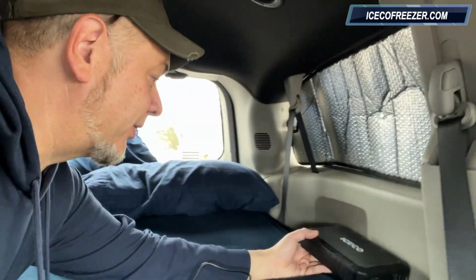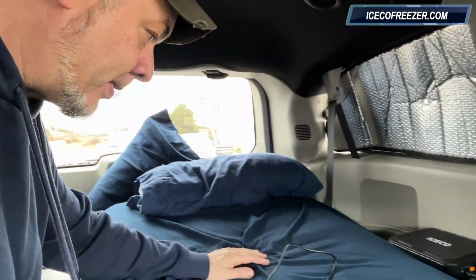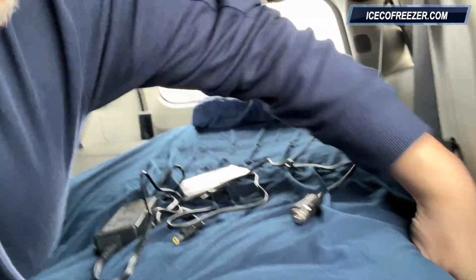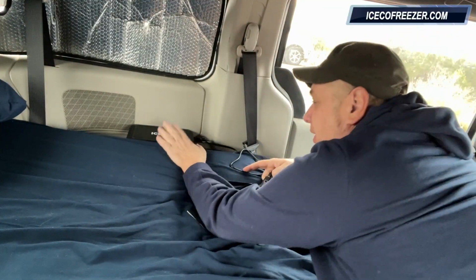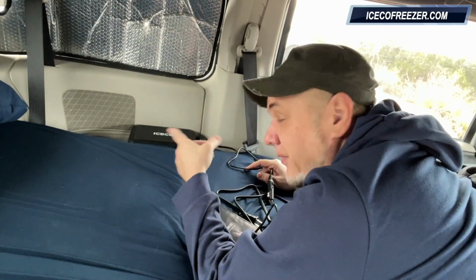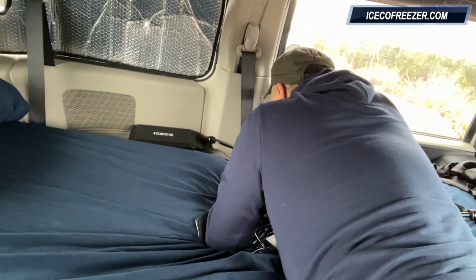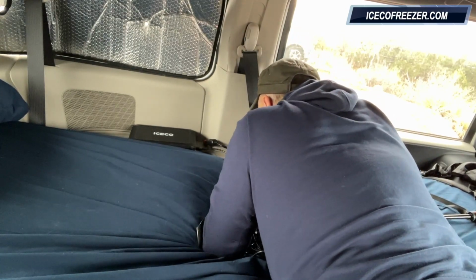I might even just keep this right here, so I have a little plug as well, because the plug for the van is right over here somewhere, so I can unplug that. So this is kind of actually perfect. If I keep this here, this little shelf over here that I don't use for anything. If I put the battery right there, plugged it in, because the van battery is right here behind this seatbelt, hiding from me.